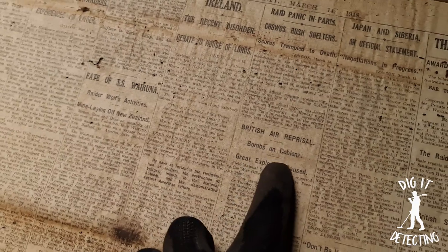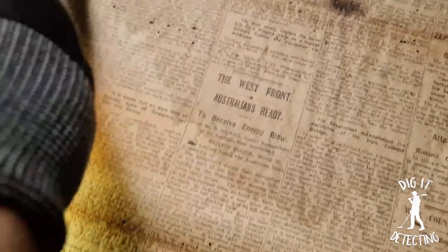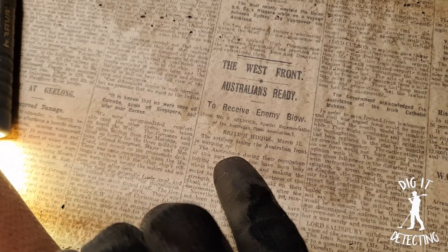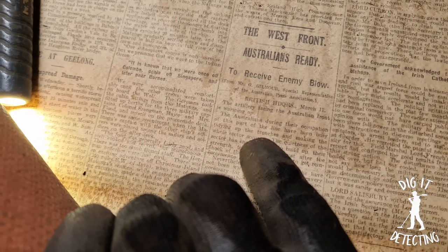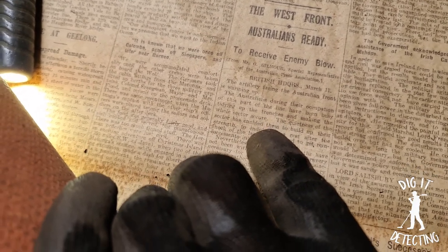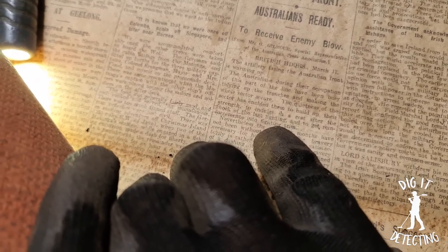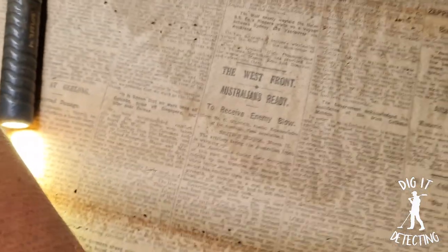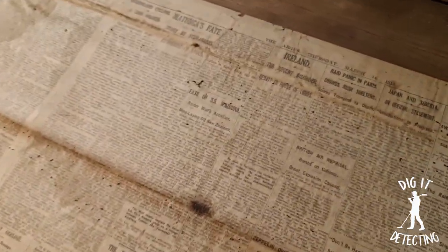So we got British Air Reprisal, Great Explosion Caused, the West Front, Australians ready to receive enemy's blow. The artillery facing the Australian front is warming up. The Australians during their occupation of this part of the line have been busy tidying up their trenches and making the whole sector secure. The quietness of the sector has enabled them to build up their strength to indulge in a rest after the shock of the last fighting and to get reinforcements into fighting trim. So get them ready. That's really cool.